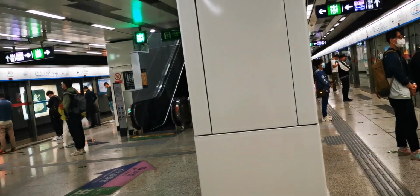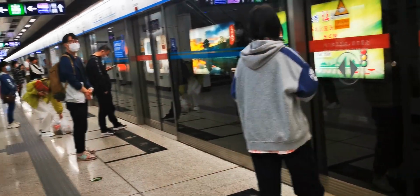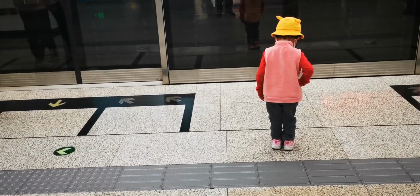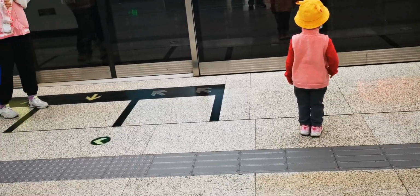So anyway, this is what traveling in China during the COVID is like. Today is a Saturday. It normally would have been busy, but people are choosing to stay in, and everybody is choosing to get tested. So this is life, and that's my daughter there, and the day is all about being here and just trying to spend some quality time as a family man.